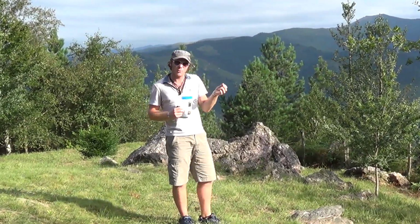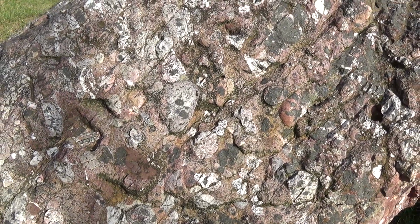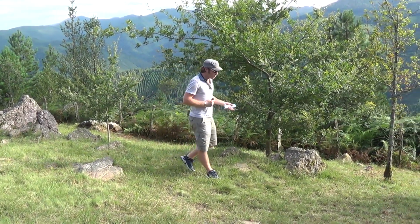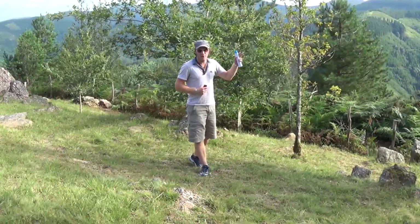The type of stone that we saw in Valle d'Etna, where it's like conglomerate that's been stuck together with some kind of red adhesive. And then there's some other stones as well that are completely different to the rest, and we wonder how far they had to bring these stones. I'm sure they're not from Valle d'Etna. I'm sure there are other places in the Pyrenees that have this type of stone, but certainly not around here.